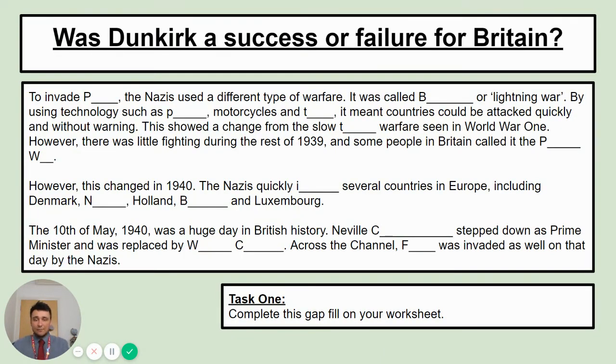So, let's have a look. Those few slides set the lesson up nicely here. Have a look at this gap fill. Can you please complete this gap fill? I've told you what the words begin with to help. Use the green slides to help you. Pause the video and then press play to continue.